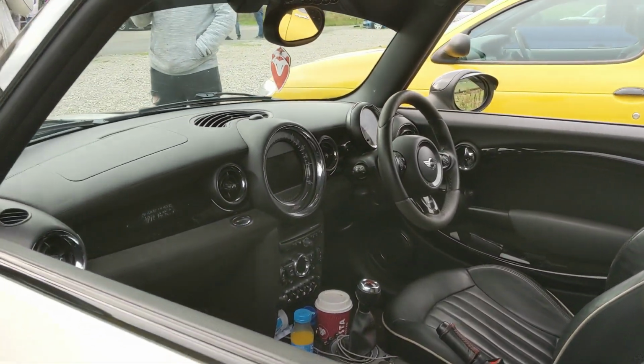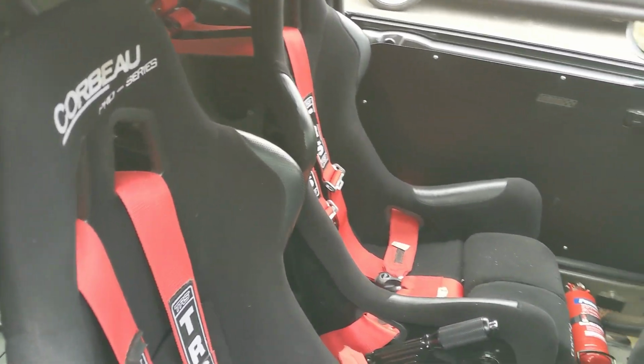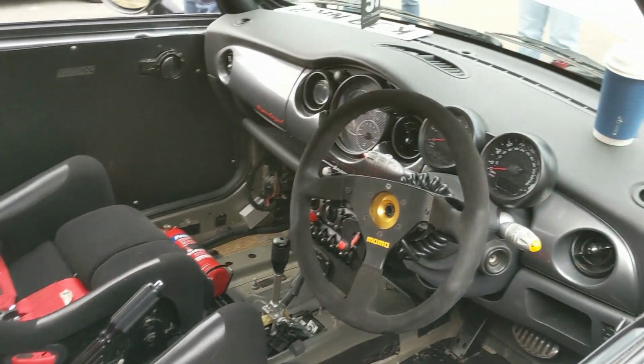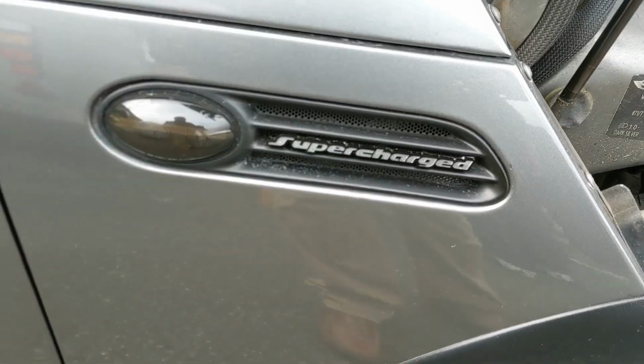So that just about wraps up here today at the Harewood Drivers Club meet at the Hill Climb. I'm sure there'll be some more of these coming up again at some point, so I'll definitely be trying to get back again. Hopefully we'll get a few more vehicles. It was a reasonably good turnout, but hopefully we'll get a few more for next time.